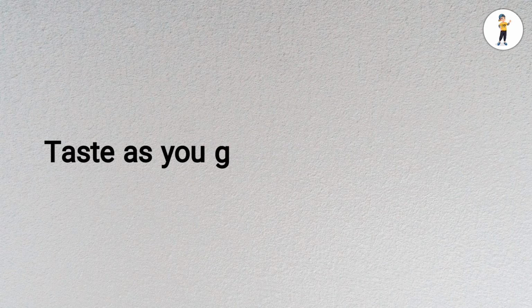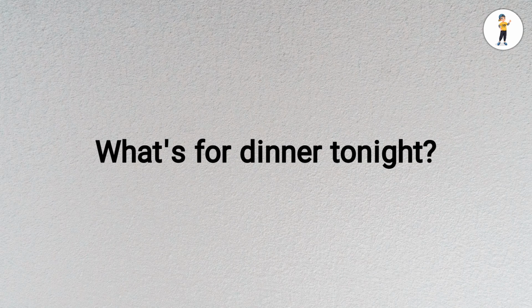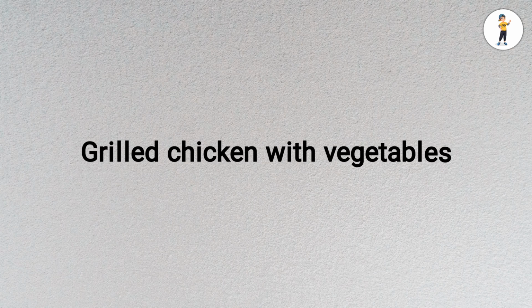Any kitchen tips? Taste as you go, adjust seasoning. What's for dinner tonight? Grilled chicken with vegetables.